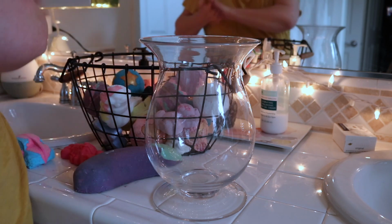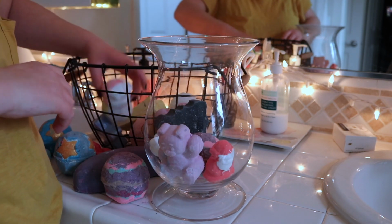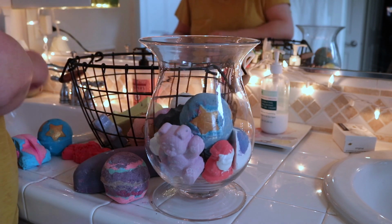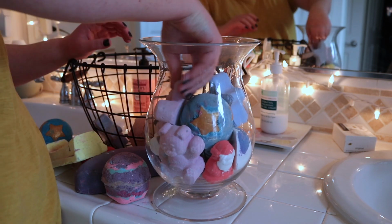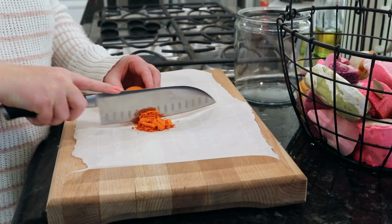So I decided to take my bath bombs and put them back into the original form I had them in in my old apartment, which is the bath bomb jar. I love the bath bomb jar. I think it's a really pretty decor piece, so I just fit all my bath bombs back in there. This was a while ago when I had a lot of bath bombs.